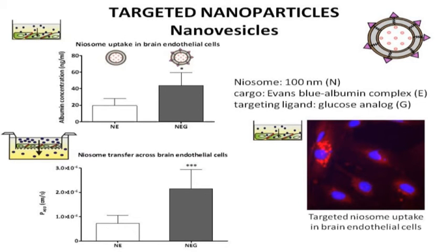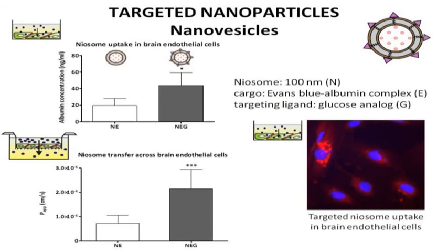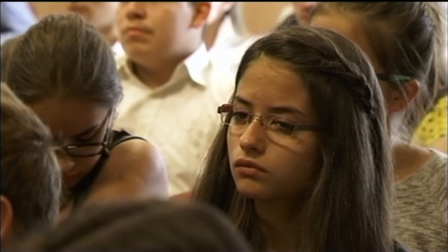We used targeted nanoparticles and niosomes for our experiments. Our niosomes had a diameter of 100 nanometers and were filled with an Evans blue albumin complex as a cargo. We made uptake and transfer tests, and we wanted to test the drug delivery by the glucose transporters on the brain endothelial cell's surface. So to use these transporters, we targeted our nanovesicles with glucose analogues. As you can see on the graphs, the glucose analogues increased both the uptake and the transfer of our nanovesicles.